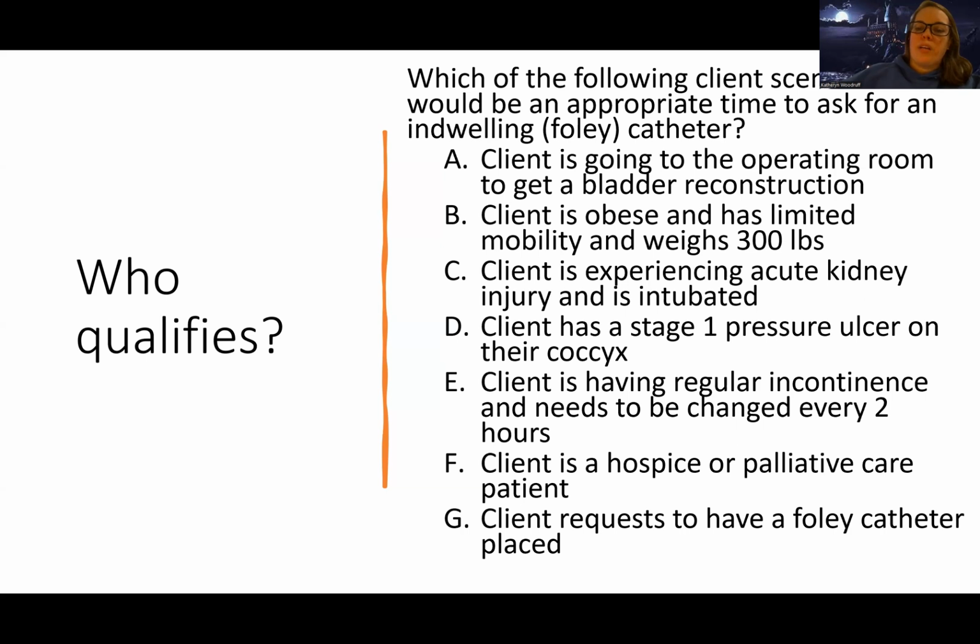Client has a stage 1 pressure ulcer on their coccyx. Well, there are some patients that do need a Foley catheter due to skin issues, but they have to have a stage 3 or stage 4 in order to qualify for the Foley catheter. So this one is a nope.